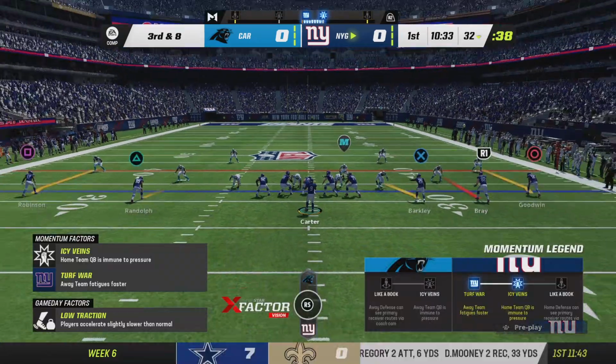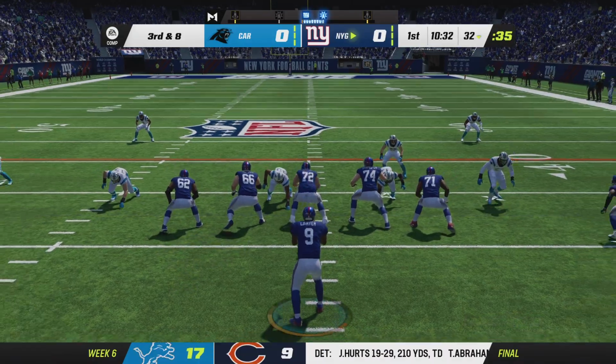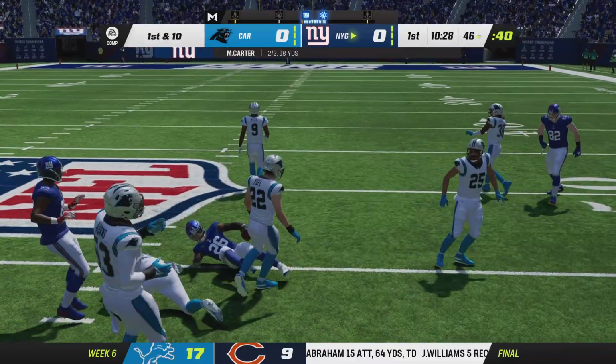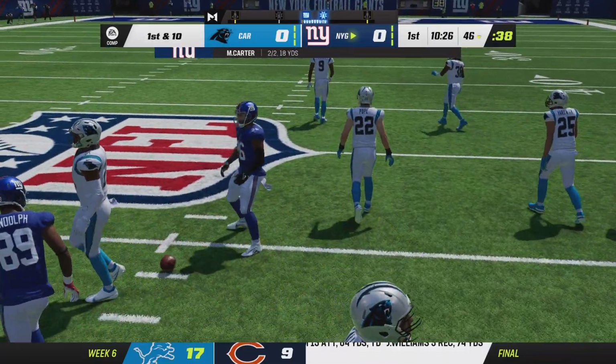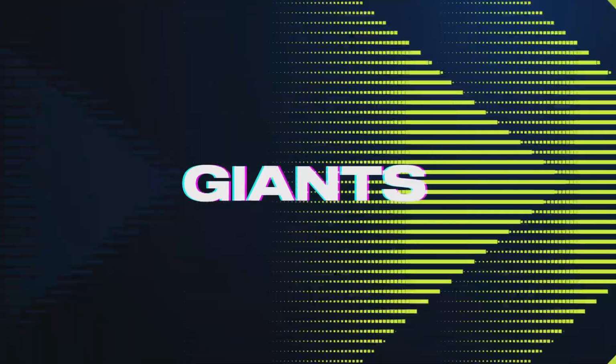The Panthers turn to their nickel set here as they get ready for 3rd down. Operating from the gun, Carter. And he slips up past the 45 before being tackled. 13 yards, good for a Giant first down.